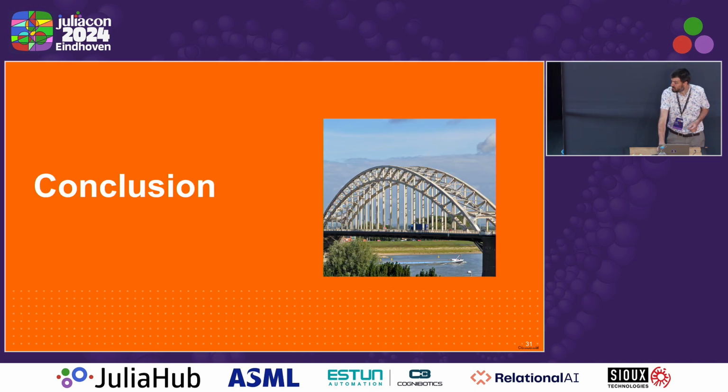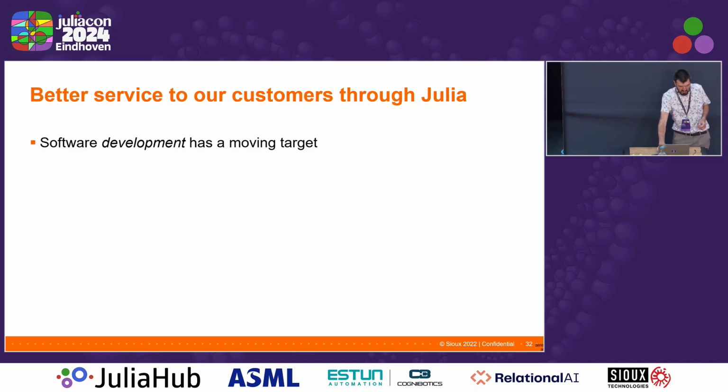That brings me on to our conclusion. This is not really a conclusion of my talk, but I think something people need to realize a bit more about doing software development in the real world is we're always aiming at a moving target. Our customers want to increase their roadmap, or they want new features all the time. They're a bit annoying in that sense, but they do pay us, so we're happy.